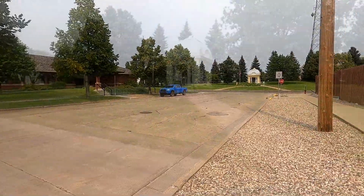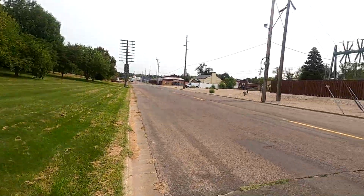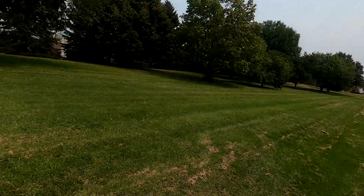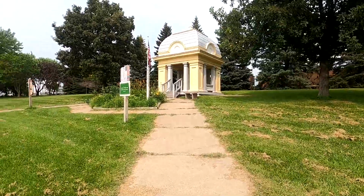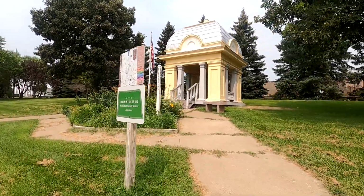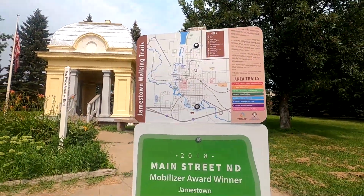Then I want to show you this down here. All right, so now as I cross the street, just to show you as I get across the street, there's Lulumore's house, so-called. That's now an electric substation. But this is right across the street, as I just showed you, this cool looking gazebo. It says Main Street ND, Mobilizer Award winner. So it's got area trails and stuff right there.